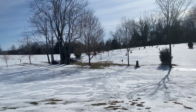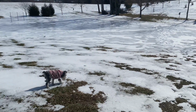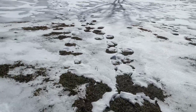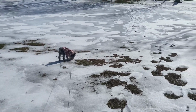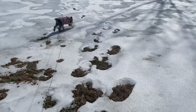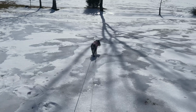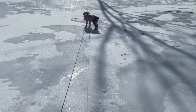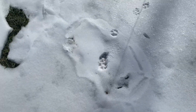This is our backyard where we usually would walk, and you can just see how much ice we have. And our old tracks are starting to melt all the way through, and I am able to get some good traction, but I cannot even believe it. We've lived here several years. This has never happened to us. Stella seems to be doing much better than me.